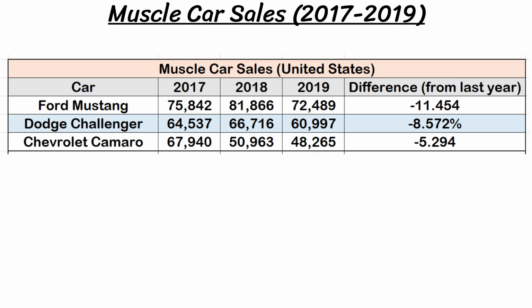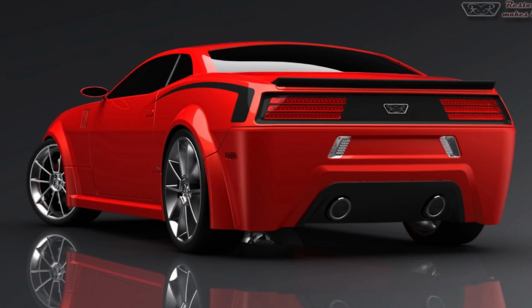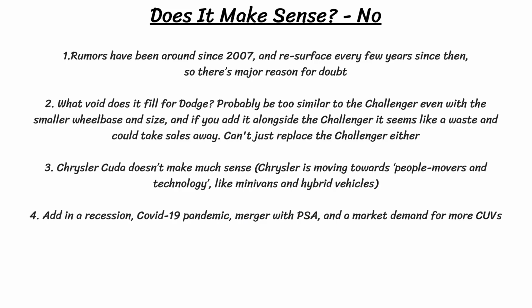However, if you simply replace the Challenger, there would probably be an uproar from the Mopar community, so that's not the answer. And a Chrysler Cuda doesn't make much sense either, as Chrysler themselves are moving towards people movers and technologies, like minivans and hybrid vehicles. If you add in a recession, a COVID-19 pandemic, a merger with PSA, and more of a market demand for CUVs, the Cuda just does not have that much going for it at this time, but I do hope I'm wrong because I would love to see it return as much as you guys. Maybe this could be a thing in the future, like a next-gen model.